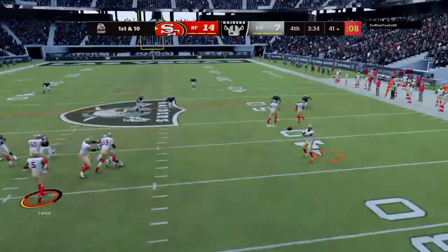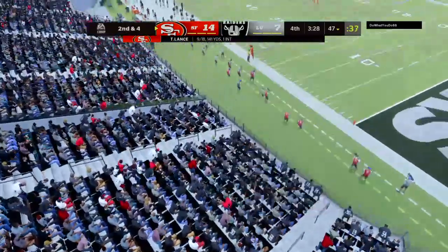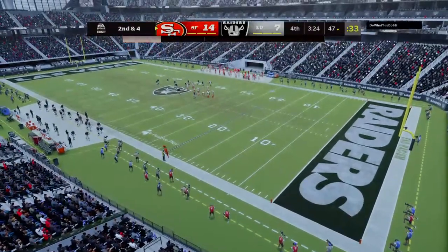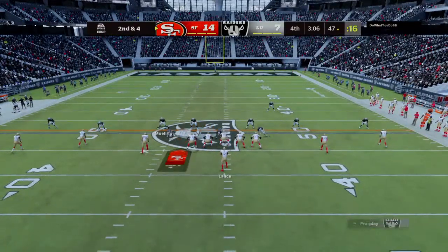Throwing on 1st down is Lance. Caught by Sanu. A gain of 6 there on 1st. Another nice pickup through the air, and I think a lot of people might expect them to run the ball in this situation, Brandon, but with this lead, they're electing to throw the football. Swings, slants, quick outs, things that they consider safe.